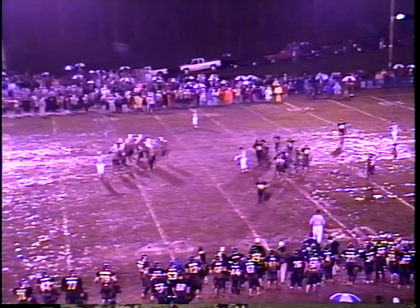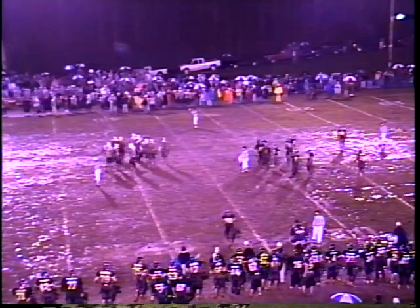And Van Hoos has had some pretty good success passing this football when he's had time to pass. And Pikeville's going to take a timeout, so we'll go ahead and take a timeout on WPRG Channel 5 Sports.